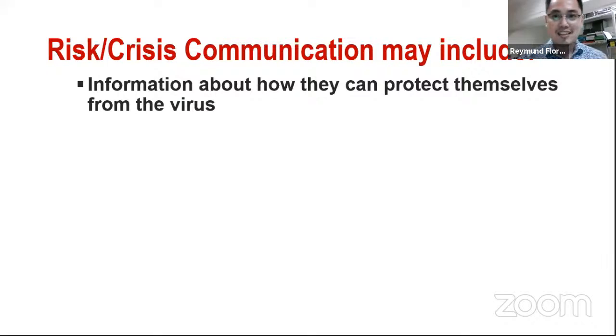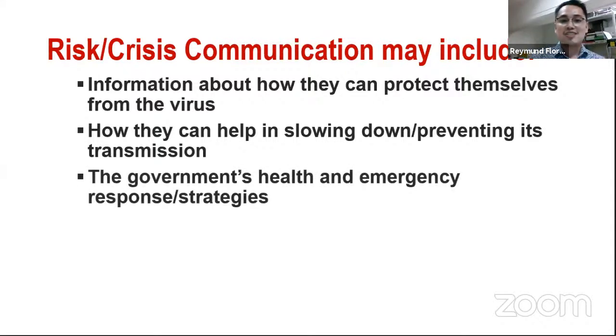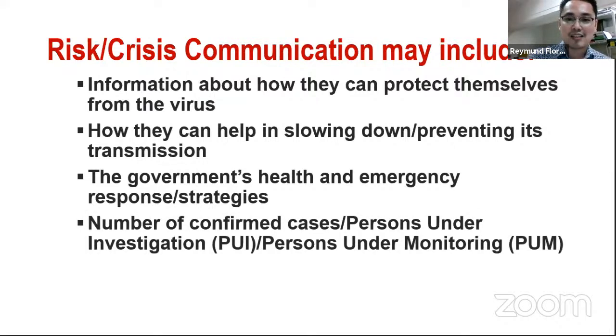So risk and crisis communication may include information about how they can protect themselves from the virus, what information they need to follow and to consider, how they can help in slowing down or preventing the transmission, particularly local transmission, what protocols are being implemented, and what strategies and responses of the local government units have been instituted for the community to follow. And also, that includes information about the current situation in the respective community, for example, the number of confirmed cases.